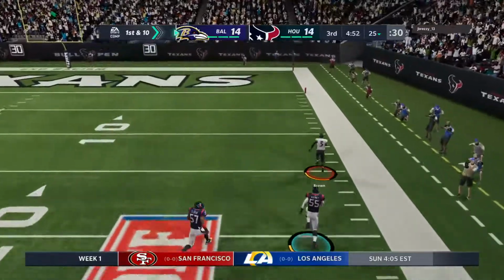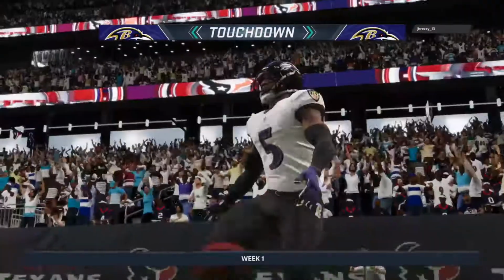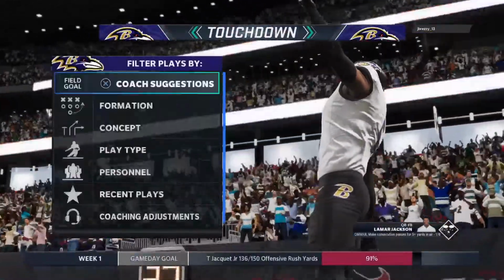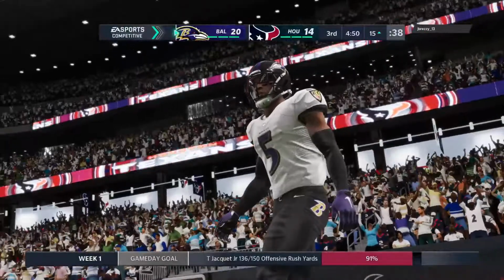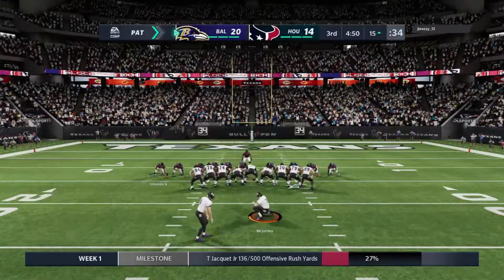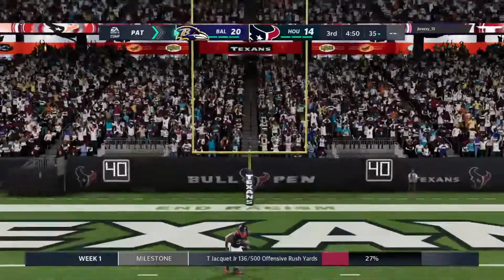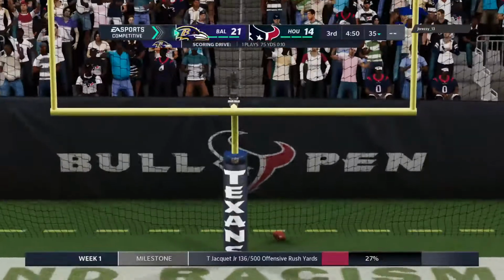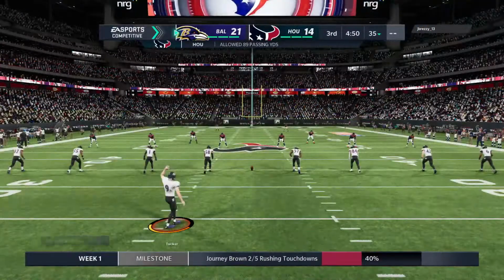Accelerating, and off he goes. That's all you got, and all the way in for a Ravens touchdown. A great effort there, making quite a splash with his second touchdown in his NFL debut. And the Ravens have broken the tie. It's up and good, and that'll make the score 21-14. Score, Ravens 21, Texans 14.